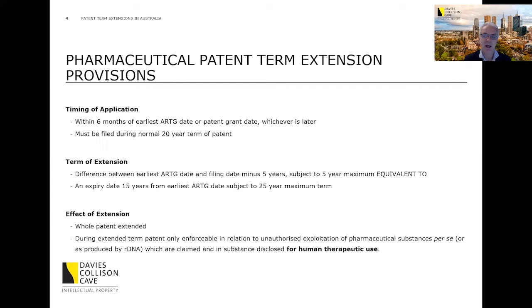And unlike other systems, for example, the European Supplementary Protection Certificate system, the whole patent is extended. There is a restriction, though, on enforceability during the extended term, that it's only enforceable in relation to human therapeutic uses of the pharmaceutical product. So it doesn't extend to veterinary uses, for example.